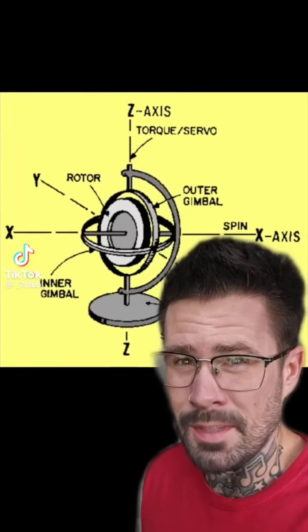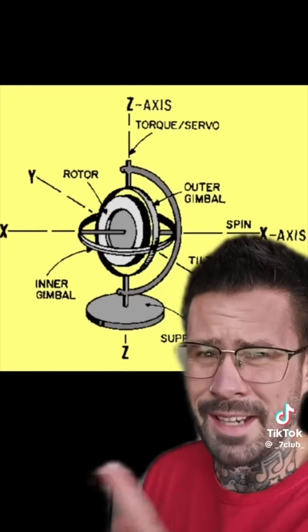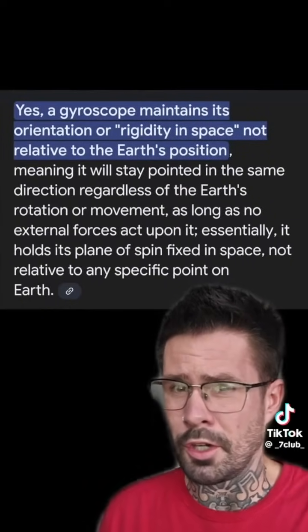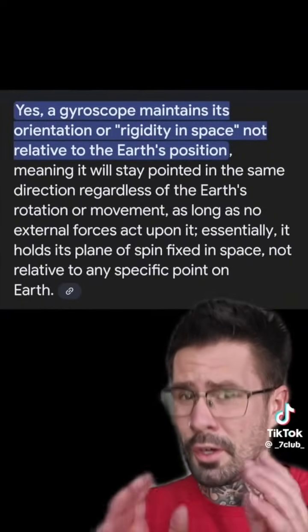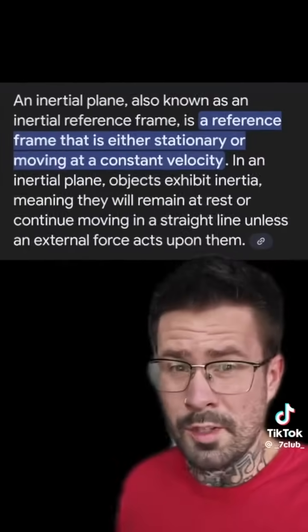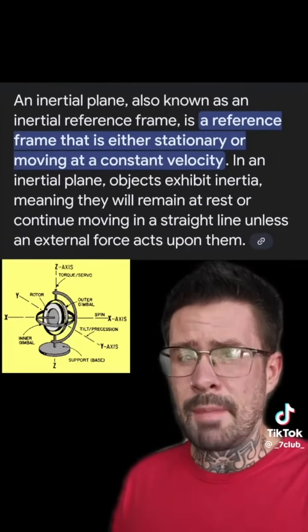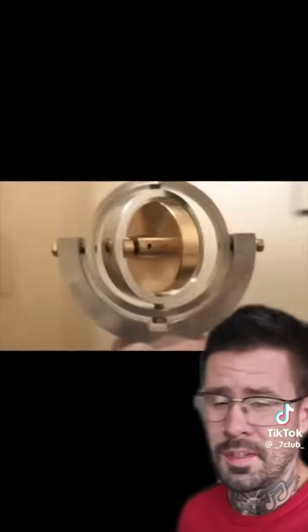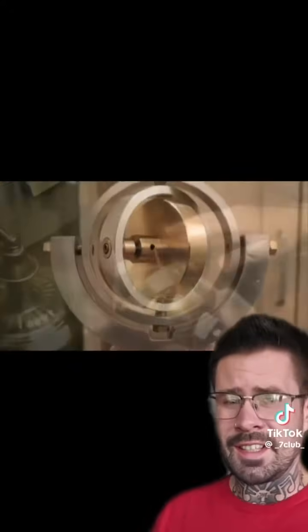Airplanes debunk the globe. Airplanes maintain rigidity in space using something called a 3-axis gimbaled gyroscope. Now remember, the gyroscope maintains inertia not dependent on the Earth's orientation, but its own position in space. So as the rotor in the center spins, it maintains its own inertial reference frame. Notice, before the rotor is spinning, you're spinning around and it's spinning with you.